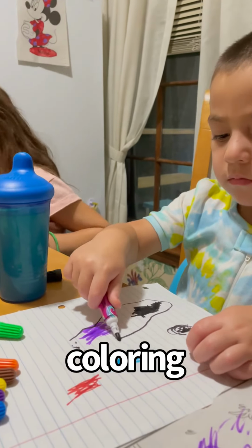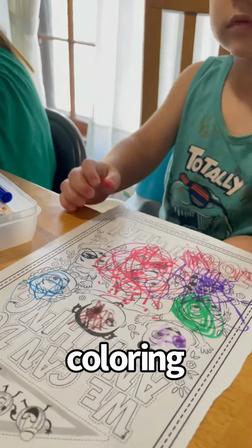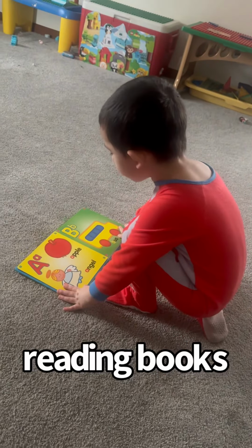He loves drawing and making art. He tends to draw on his hands with markers, but then be upset that his hands are dirty, but then not want to wash his hands, so he'll have a full-on bath.